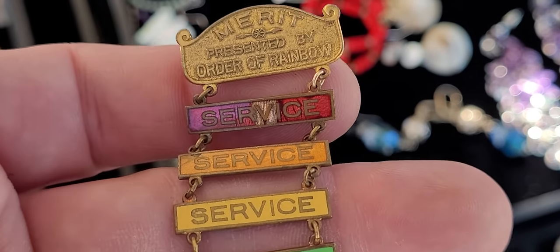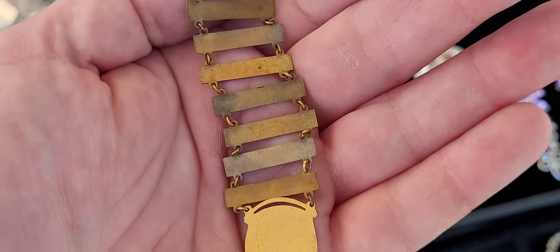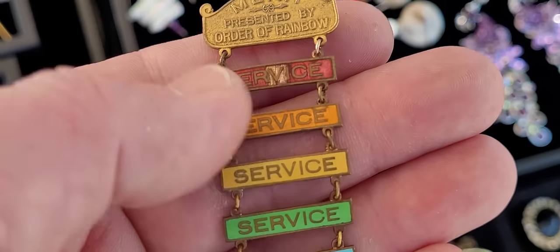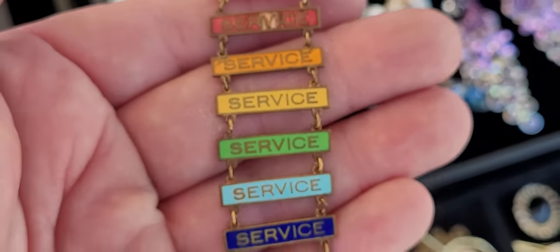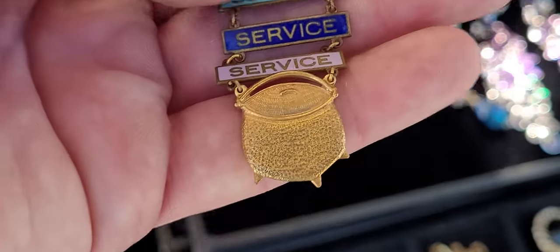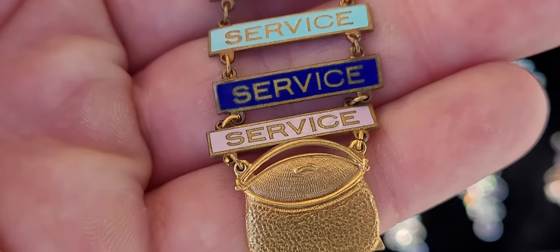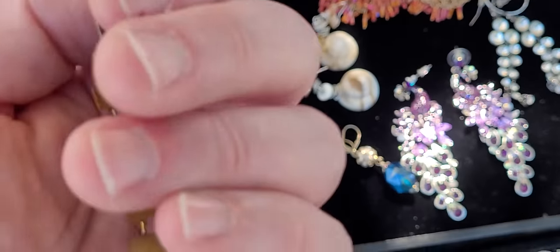Is that, I think, Masonic? I think so. I've had something like this, church-related. Yeah, the one girl said she thought it was Girl Scout. I'm not sure about that. I'm not sure either. It has a kettle at the bottom. I know. Oh, this one's missing stones. It's so cute.